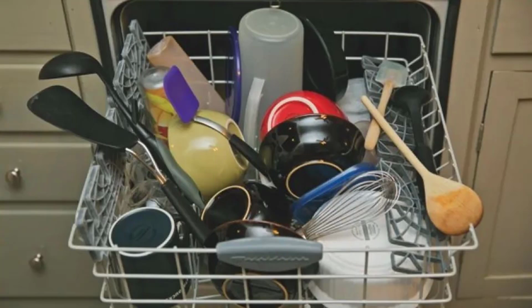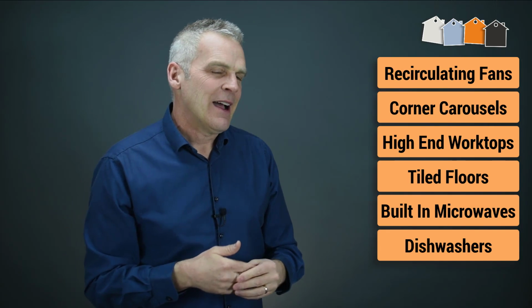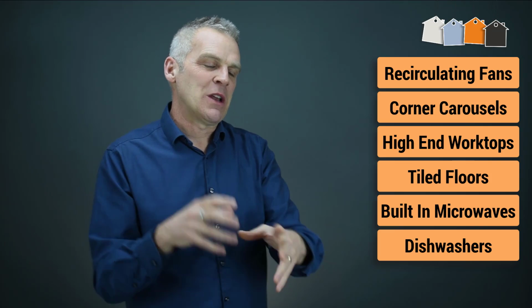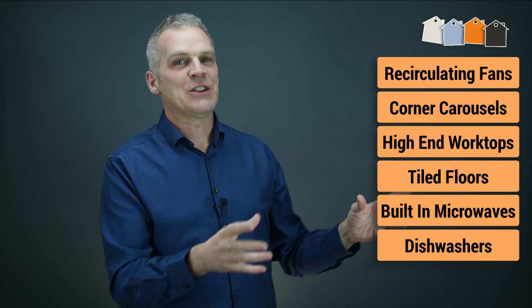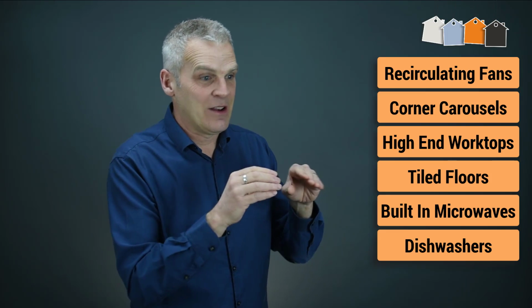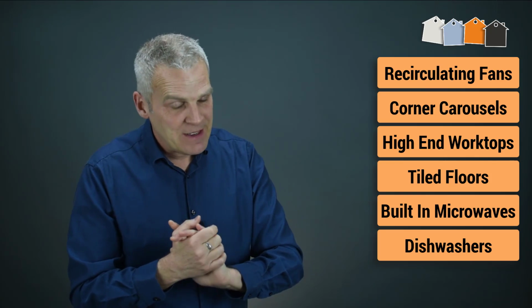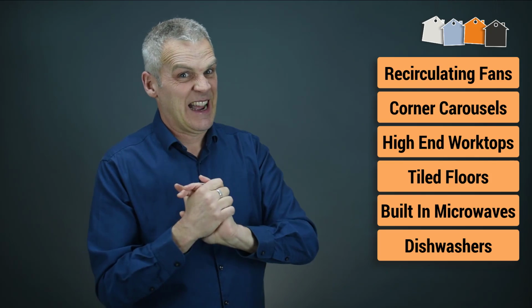Because who's going to be responsible for filling them up? Who's going to be responsible for emptying them? And you can't tell me there aren't going to be times where you've got a clean dishwasher and somebody goes to put dirty washing up in on top of all the stuff that's just been cleaned. So in my opinion, don't put dishwashers into HMOs.